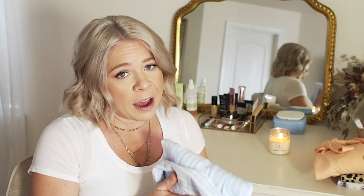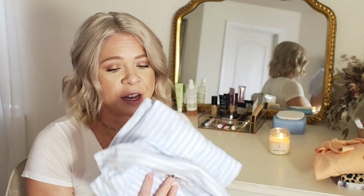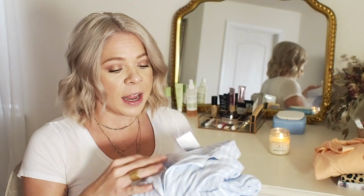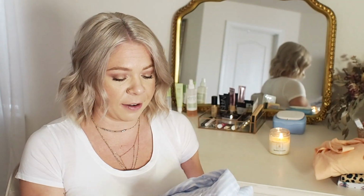The second thing I got was a pair of pajamas to wear after the birth, and I found this at H&M. It's just a striped, button down nightgown, and it buttons down the front. It's a little bit longer, and I like it because it buttons down the front, so I can just open the button and breastfeed if I want to. It's really loose and comfortable. It's very soft. It was very inexpensive.